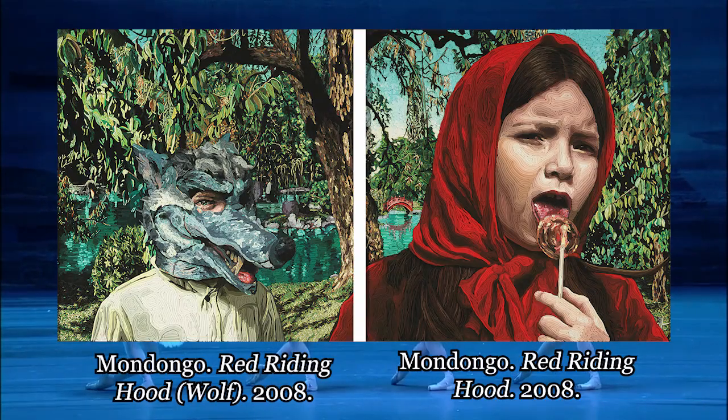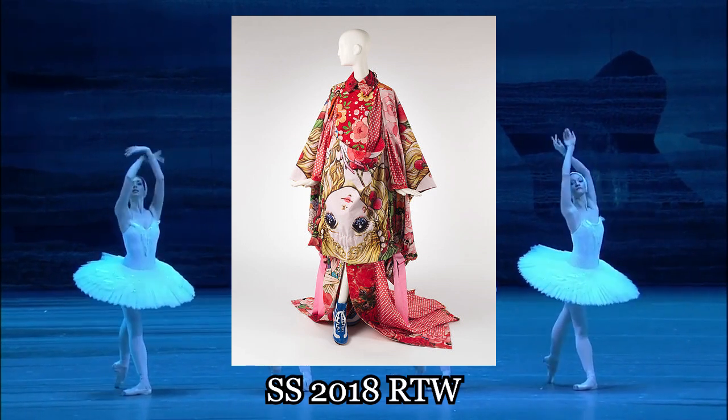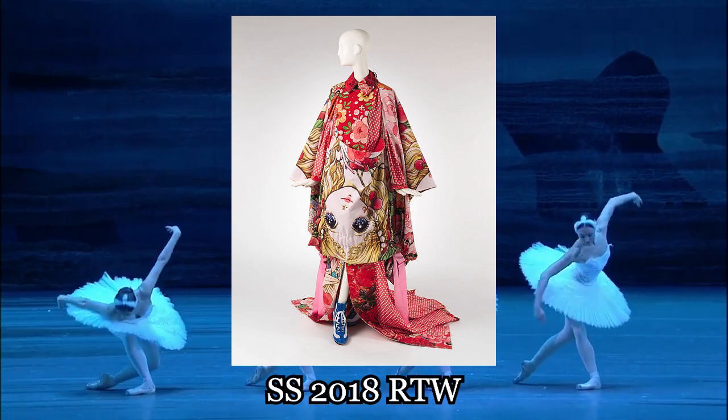Kawakubo seems to have had a particular interest in Little Red Riding Hood, as the tale has previously appeared in Comme des Garçons' press imagery. However, Kawakubo has tried to distance herself from folkloric influences in fashion, particularly Japanese influences. This is something Björk questioned in emails to the designer.